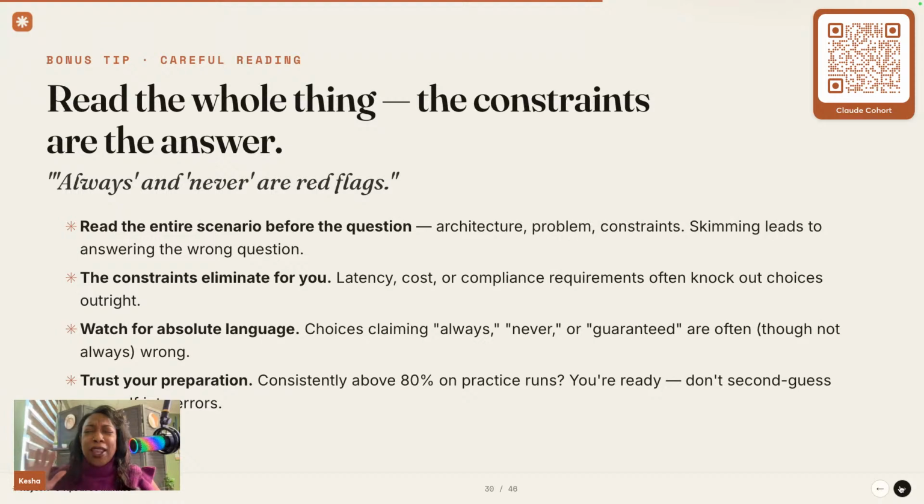And then always, and I shouldn't have to say this, but always read the entire question fully. Skimming will probably get you in trouble. So read the full question. And then, like I said, you'll eliminate two answers. And then you spend your time trying to figure out between the remaining two which one is the best answer.